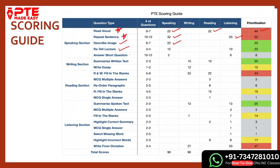Answer short question. This is the task which can actually be skipped because here you are not going to get a lot of scores. So you can simply practice somewhere around 50 questions like such in total, and that's more than enough. Because you're going to listen to the audio, you listen to the question and you simply need to answer it. So you have gotten to know what's important in the speaking section.